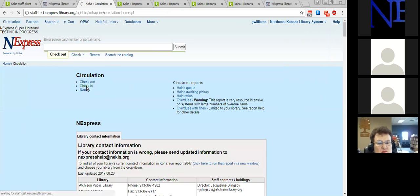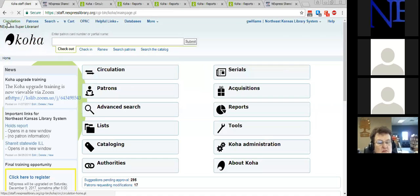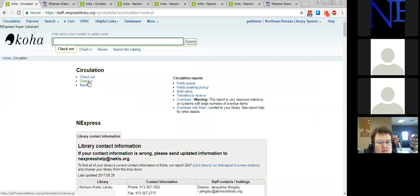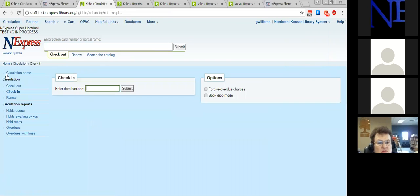If we switch to check-in, currently in the production system, there's nothing over here. In the new version, all those things that you see on that circulation homepage are going to be here on the left, repeated on every page that has this breadcrumb up here that says circulation. That sidebar will be on the left. So if you're checking in and you decide you need to run the holds queue, you don't need to go to circulation that runs the holds queue. It'll just be right there.